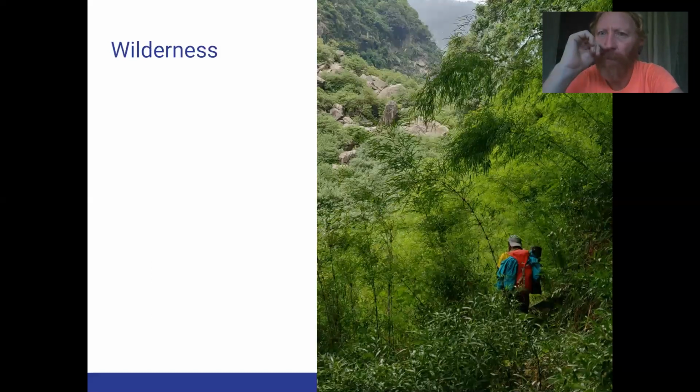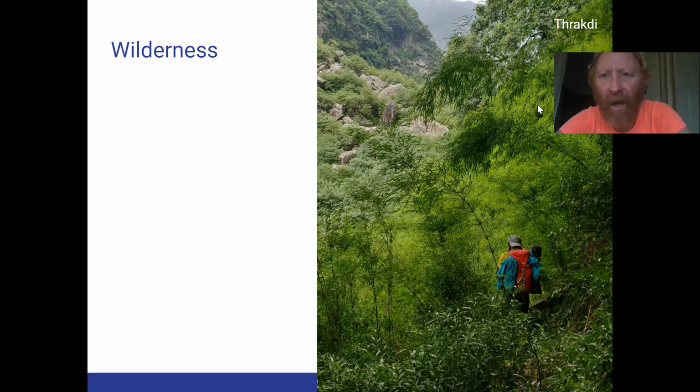Here another beautiful photo, trekking through wilderness on the way to Trakdi, one of those interior places which will eventually go to Lakadip. So as soon as you go a little bit away from the immediate plains, where they have a lot of human settlements, where it's quite open and hot and not much vegetation, as soon as you get a little bit inside the Dhauladhar, you come across amazing pristine forests, which are fed by those melting glacier streams.